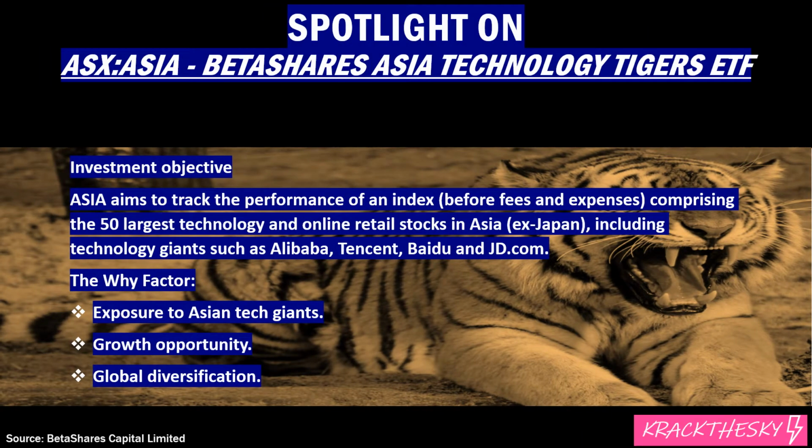Okay, let's take a look at BetaShares Asia Technology Tigers. ASIA, which is a pretty catchy little code there. Investment objective: ASIA aims to track the performance of an index comprising the 50 largest technology and online retail stocks in Asia, obviously excluding Japan. That includes Alibaba, Tencent, Baidu, and JD.